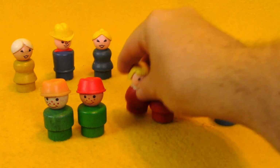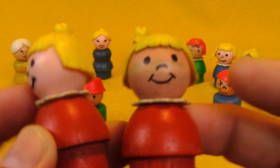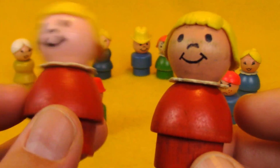I found this to be kind of interesting because this was something I didn't know. These girls both have wooden bodies, but this one has a wooden face and this one has a plastic face. So I didn't know they switched over. I mean, I always knew they had plastic wigs and hats and things, but I didn't know they switched over to having plastic faces on wooden bodies at any point in time. So I find that kind of interesting.